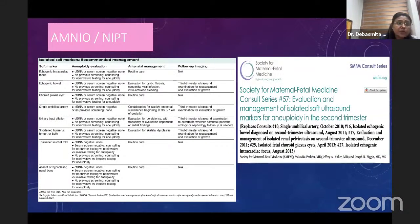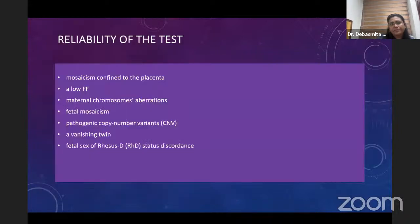So the decision rests on all these things: ultrasound, soft markers, double marker screening, aneuploid screening, all amalgamated, and even the patient history. These are going to be the deciding factors for offering the invasive test. That is very important.